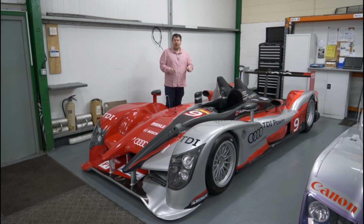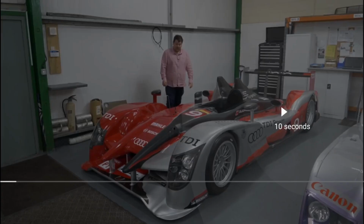Now, it may only have 600 horsepower, but it does generate a lot of torque, and it results in a very strong mid-range generation. This car was very successful in its class and set many records.